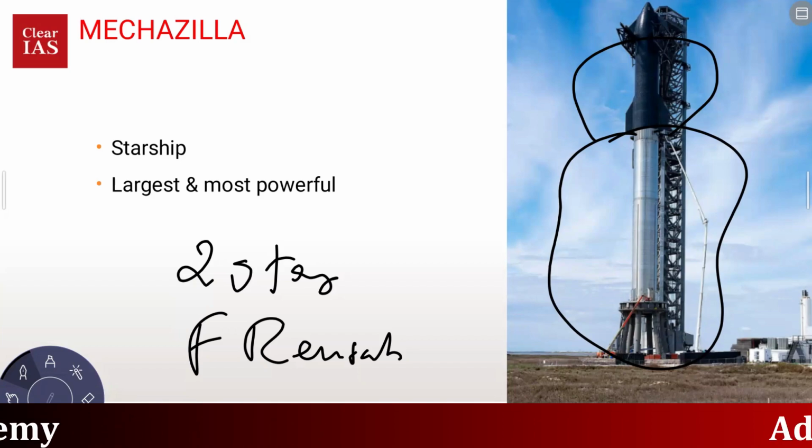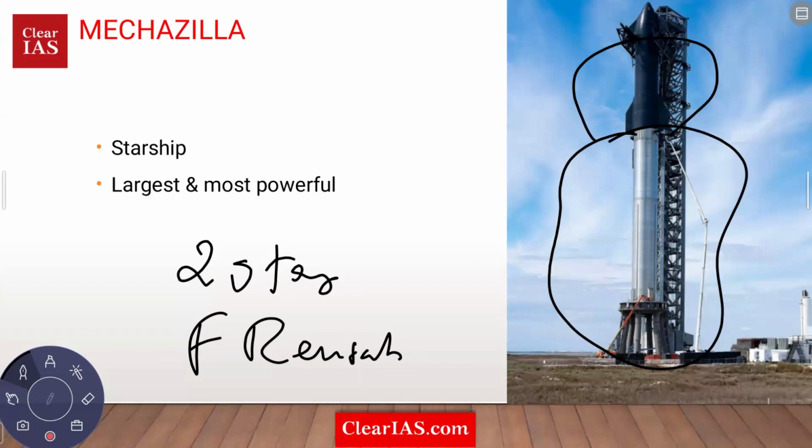And how big is this thing? We call it the largest, of course. We call it the tallest, of course, also. But how big is this rocket? Any idea? When compared to the largest rocket in India, which is the largest rocket in India?